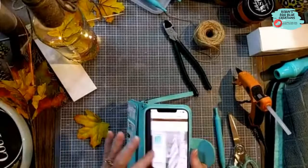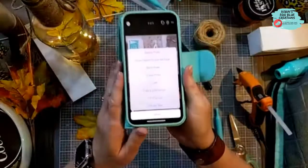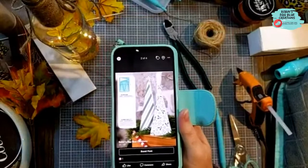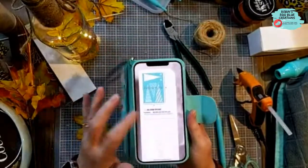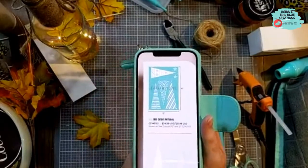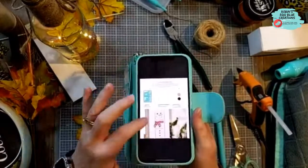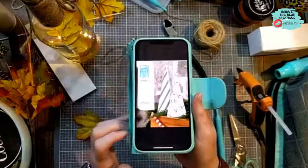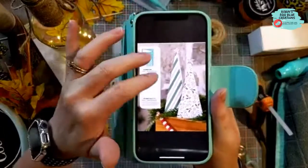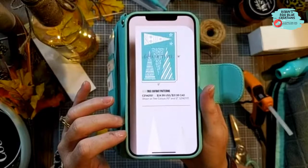Okay, so here are the Christmas trees. It might be easier to pull. And here are the Christmas tree patterns. So you could just use the Christmas trees by themselves on the glass jar. But there are also the tree cutouts. Can you see that, Cindy? There. Here are the tree cutout patterns.